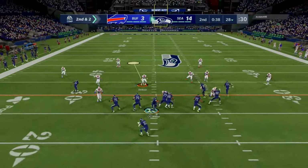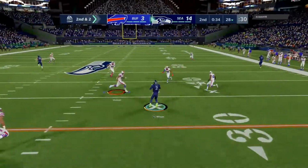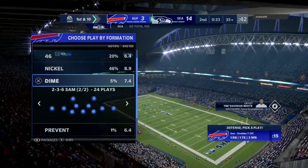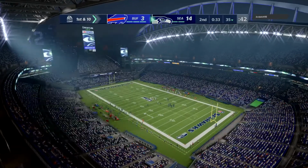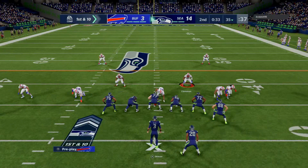Line of scrimmage, the 28 now as they come up on second and a couple. Escaping the pressure right. He'll try and run it. The rushing numbers for Wilson, maybe down from earlier in his career, but he's still a threat to go, showing it there, picking up the first down. First and 10 at the 35-yard line. Ball up to the 35 now as they come up on first and 10.